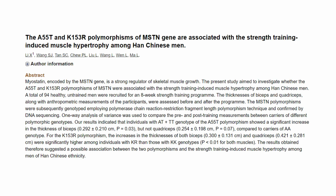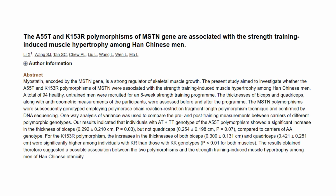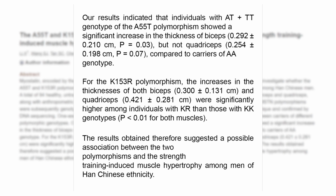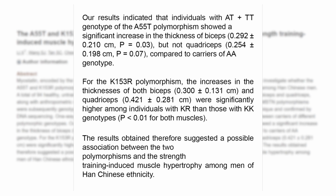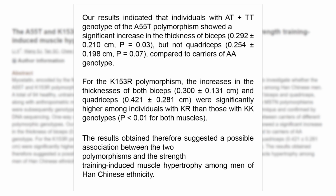And then another study had similar findings when evaluating A55T and the same K153R polymorphism. Our results indicated that individuals with the AT plus TT genotype of the A55T polymorphism showed a significant increase in the thickness of biceps, but not quadriceps, compared to carriers of the AA genotype. For the K153R polymorphism, the increases in the thickness of both biceps and quadriceps were significantly higher among individuals with KR than those with KK genotypes. The results obtained therefore suggested a possible association between the two polymorphisms and the strength training induced muscle hypertrophy among men of Han Chinese ethnicity.